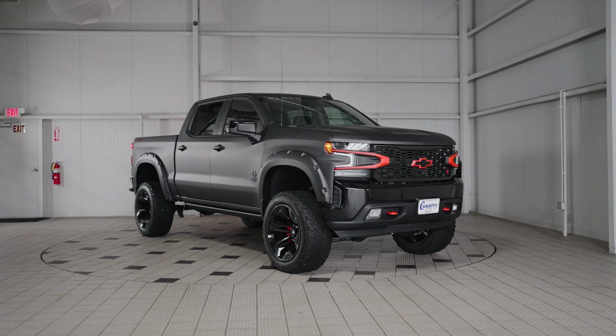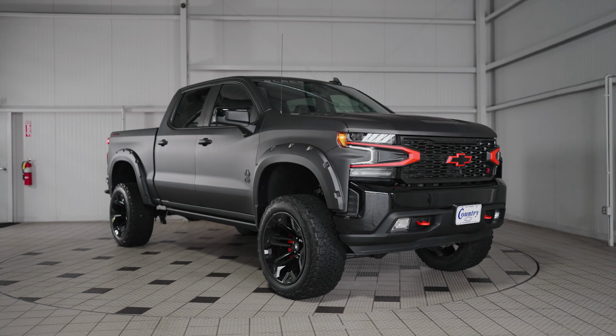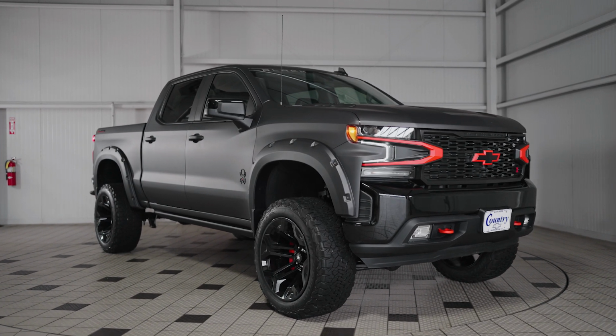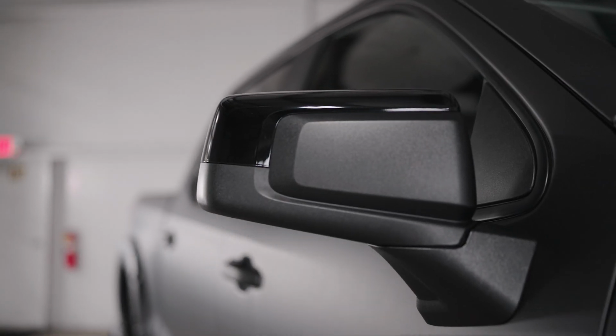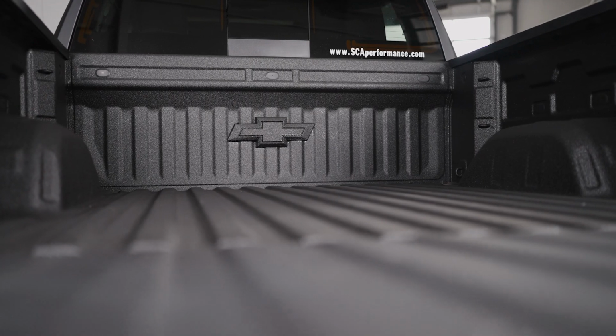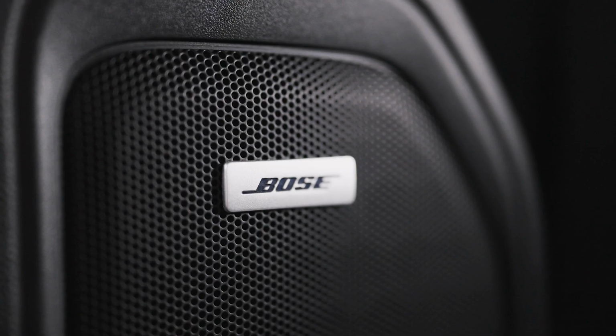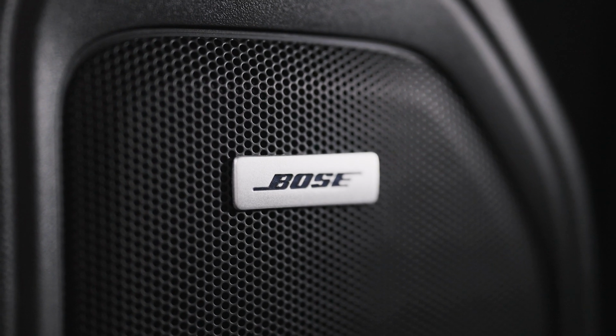As a factory RST edition, this truck comes from the factory with the complete color-matched exterior trim elements, including bumpers, gloss black mirror caps, LED headlights and LED running lights, spray-in bed liner, Apple CarPlay and Android Auto, backup camera, Bose premium sound, and much more.